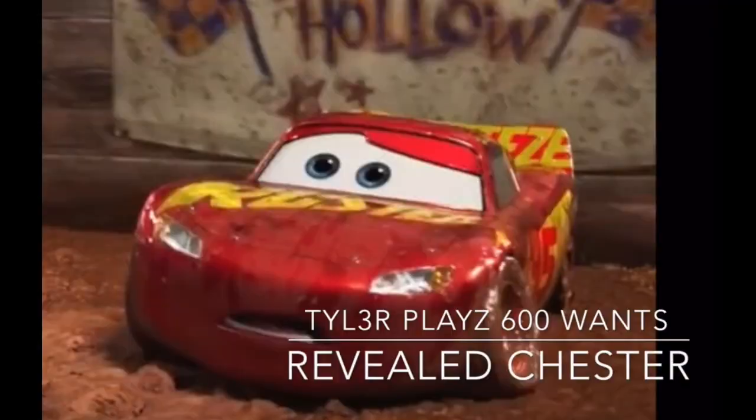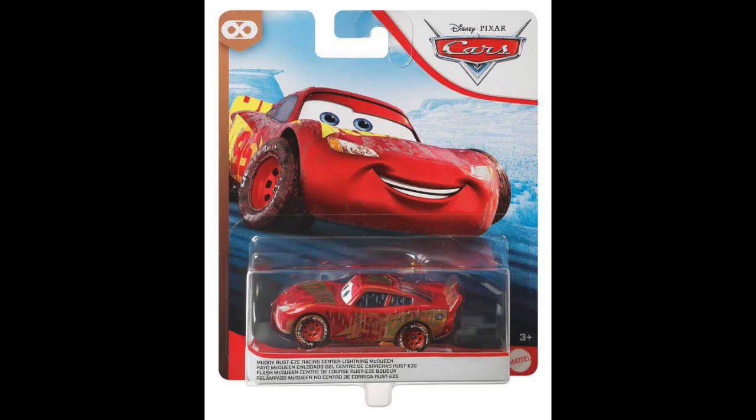Up first, we have this variant of Lightning McQueen labeled as Revealed Chester. Now, this is Lightning once his Chester Whipple filter disguise has been washed off of him, and it was released in 2020 under the name Muddy Rusty's Racing Center Lightning McQueen, which I definitely think is a much better name than what was chosen for Cars That Should Be Made. And that McQueen ended up being one of my favorite releases of 2020, so I'm really glad we got him. He's another one that I didn't really expect to see, especially not so soon after the release of Cars 3.